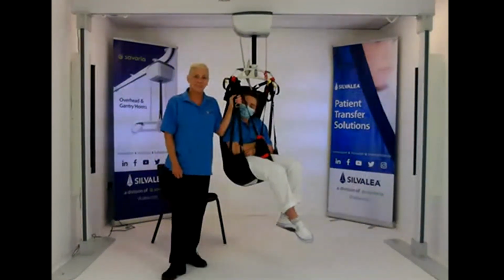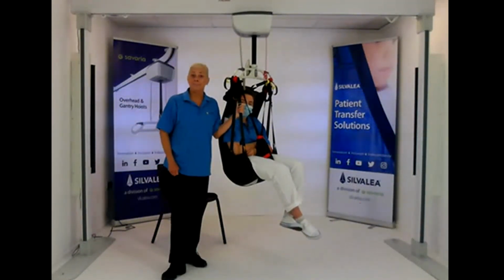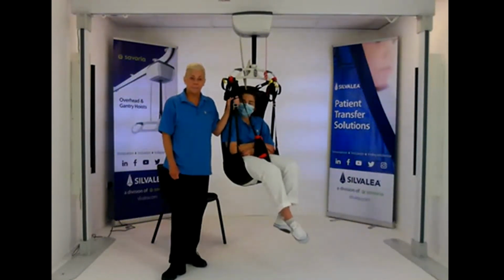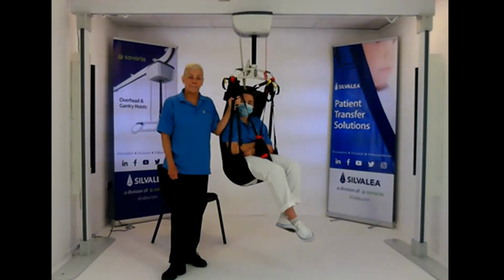Yeah, they did mean weight limit. So the Superfine Plus does go up to 35 stone, which is 220 kilograms. The next question is, would it be helpful to use a 4-point spreader bar with this type of sling? Okay, possibly.